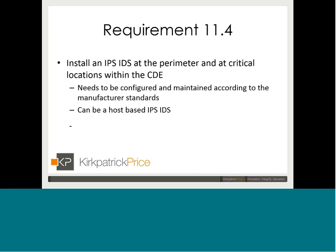The next requirement looks to identify that we have an IPS and an IDS in place. What's interesting about this requirement is that it requires you as an organization to maintain your IPS and IDS according to the vendor's recommendation. The logs or events generated from your IPS and IDS need to be fed back into your vulnerability identification program, which is your log management and log review. So it needs to be configured and maintained according to the manufacturer's requirements and standards.